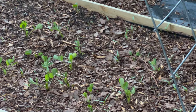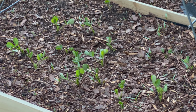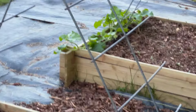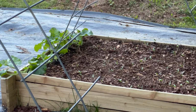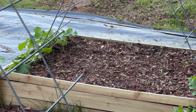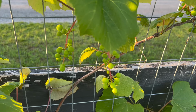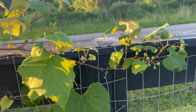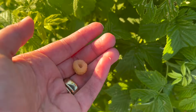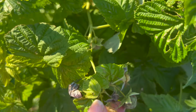It's like busy time, but I'm so excited to see peanuts coming up. Now this is the Tennessee Red, which I assume that they would grow really well here. We are in Tennessee. I am hoping that, I think it's flagella, that's how you say it, but I think that's the variety that I'm still waiting to see if they pop up in the other beds. Grapes are growing. It's so exciting.